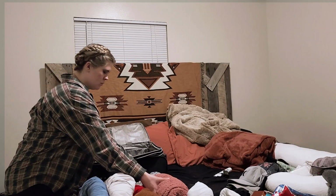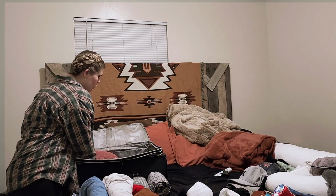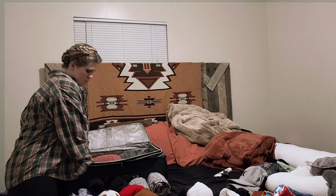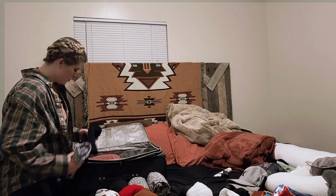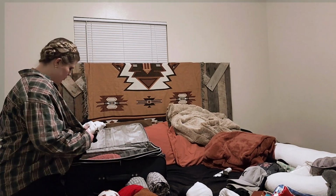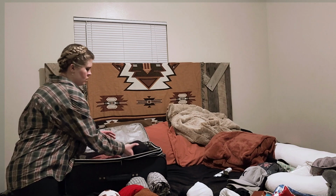So this is the only shot I got this day, but this is packing for the NFR rodeo the beginning of December. So me and Logan went down for 3 nights and got to watch that, which was awesome. So that's kind of the next little bit, is a little trip to the NFR.